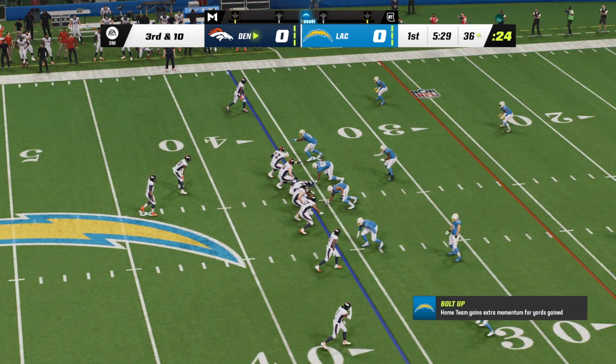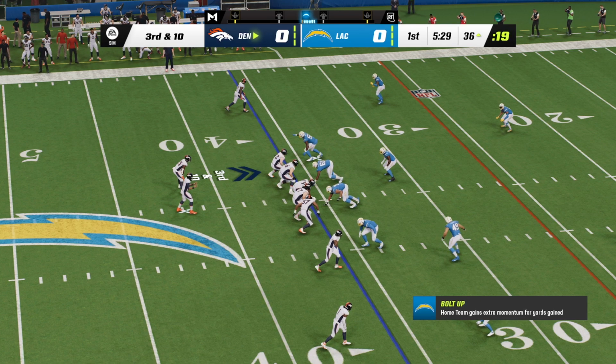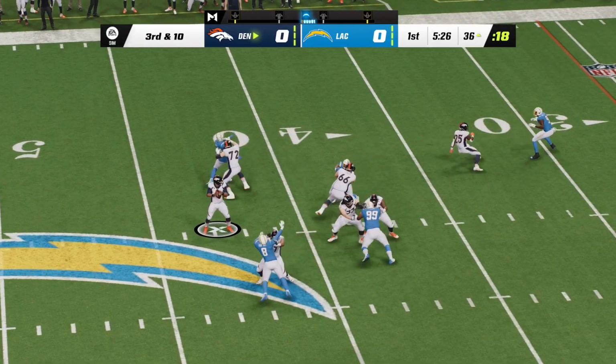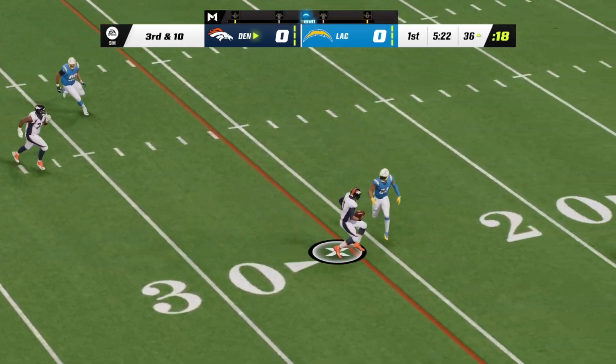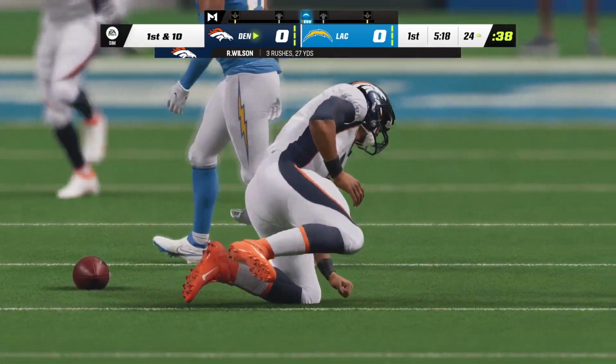This offense was on the move. Now 2 straight incompletions have them looking at 3rd and 10. Here's Wilson. Escaping the pressure right. And they're going to move it down to inside the 25.